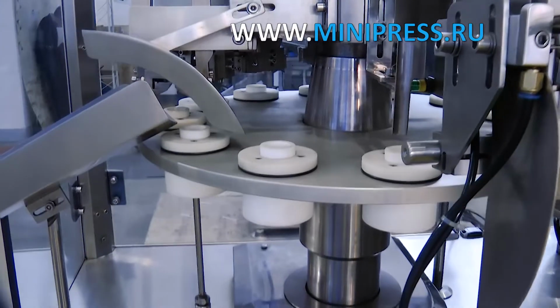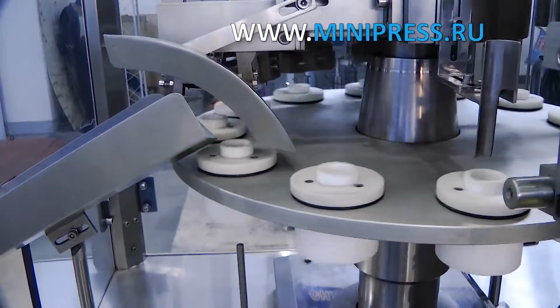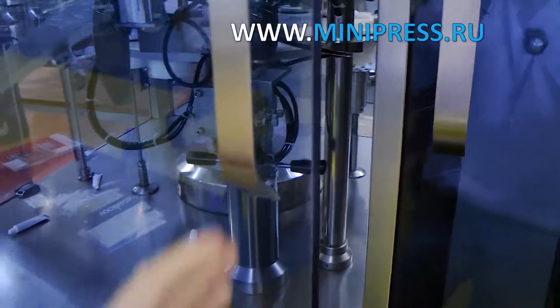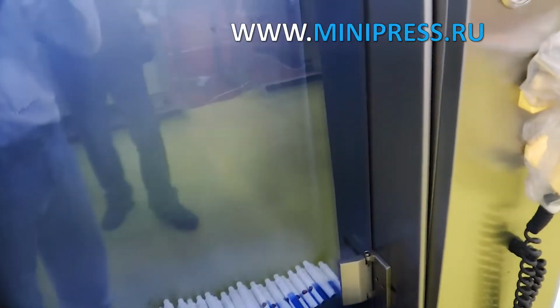In the end, I came to the conclusion that I would not be able to choose equipment for filling tubes on my own, and decided to turn to a specialist. I needed a professional who would give complete information about the machine, its capabilities, to test on the equipment tube with our ointment, talk about the terms of delivery.